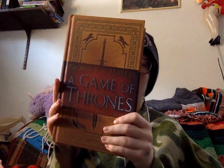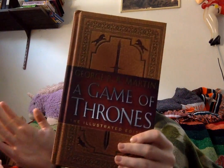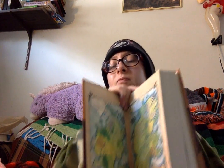This is, I believe, the latest edition of the first book in the A Song of Ice and Fire series, A Game of Thrones, and it is the illustrated edition. This is beautiful, especially if you are just going into the books. It has pictures, so you can put faces to the characters and the text, and it's just a really beautiful book in general. It's kind of expensive, but if you can afford it, I highly recommend it.